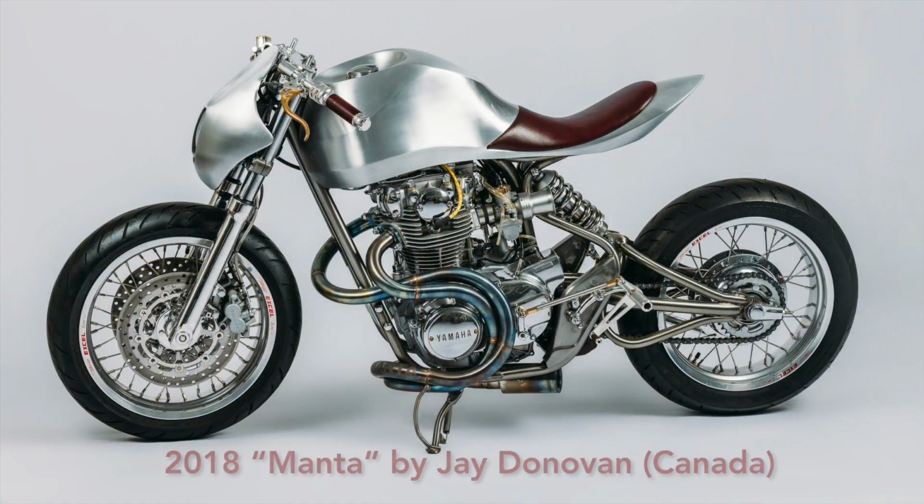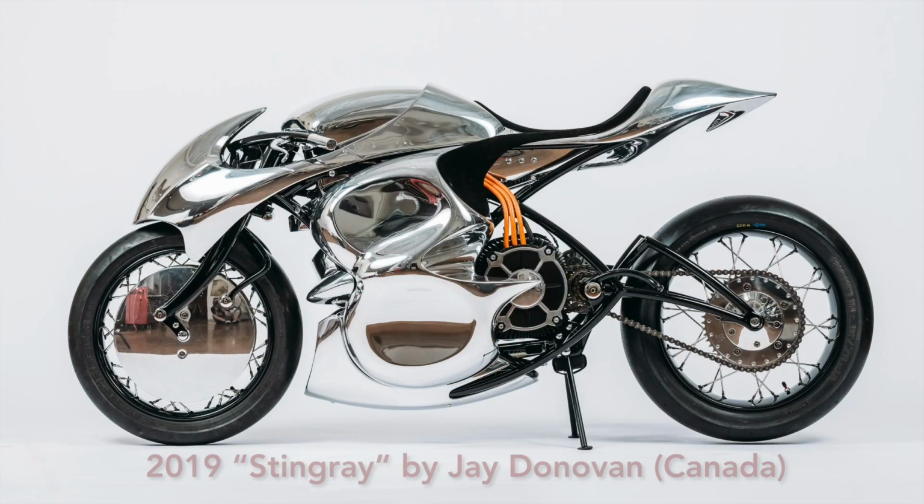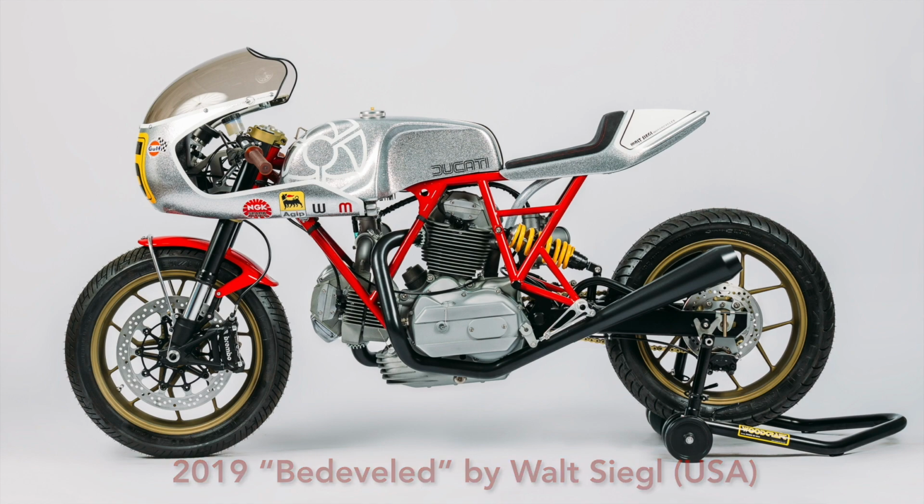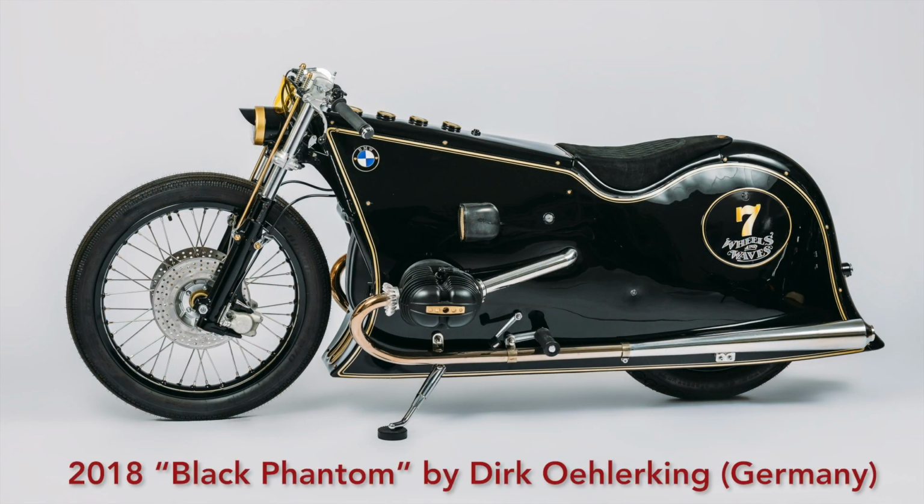Now, when we commission a custom cycle, we're enabling each builder to weave a personal tapestry with his mind and his hands that will tell their own story.